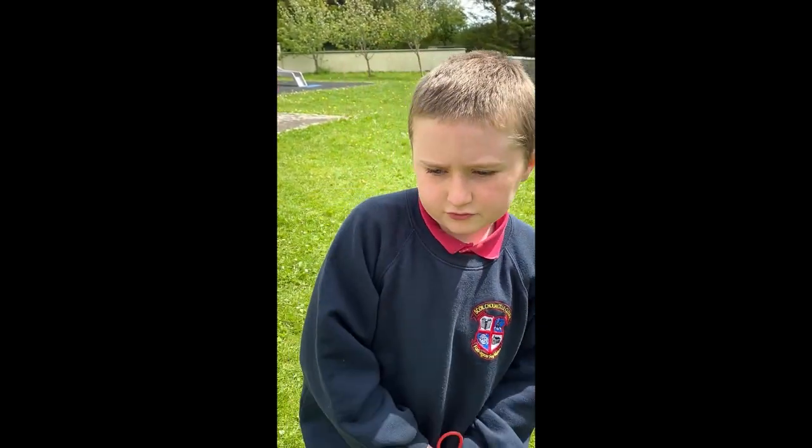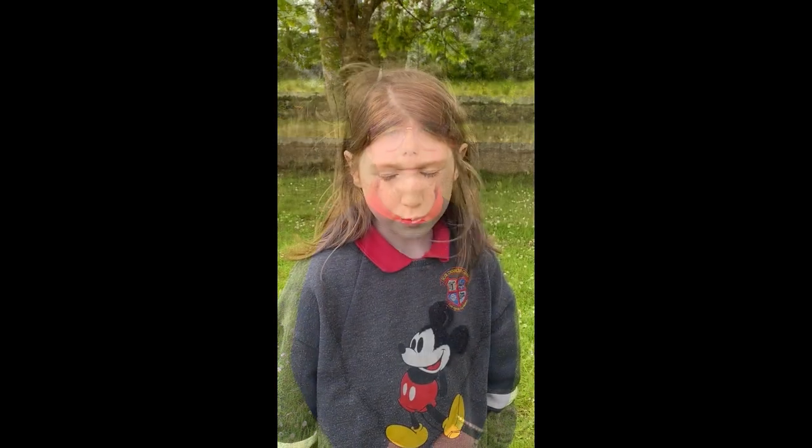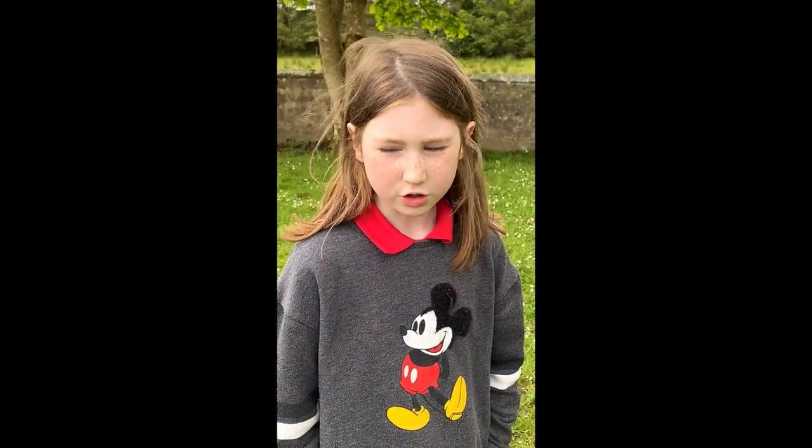And my favourite part of the wool project was mainly making the pencil cases. My favourite part of the project was watching the sheep being sheared, because I had never seen it before. My favourite part of the project was when we got to felt our lion mask. Hi, I'm Hannah, and my favourite part was doing the felting, because we were able to use hot water and you got to rub it and it felt really nice to massage it.